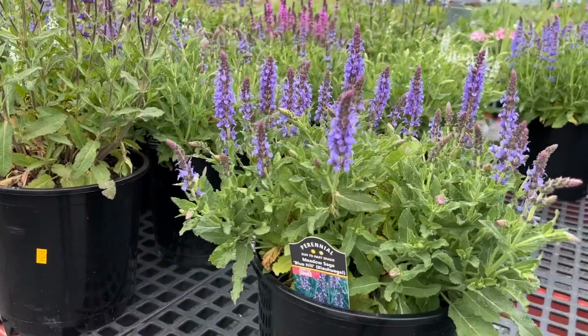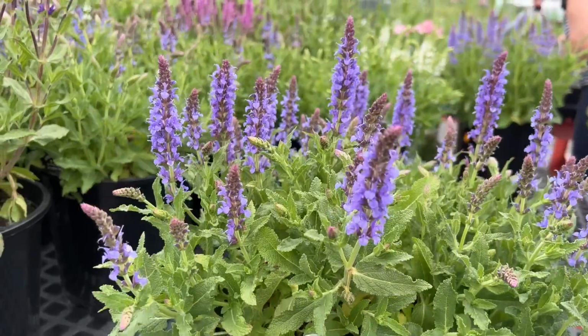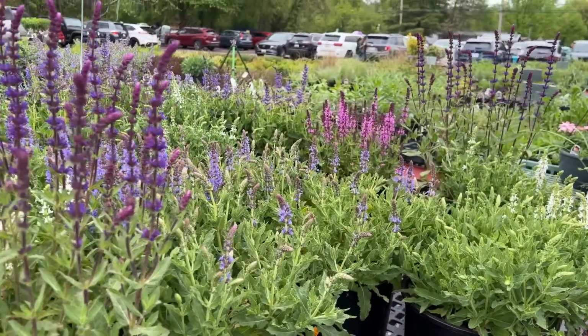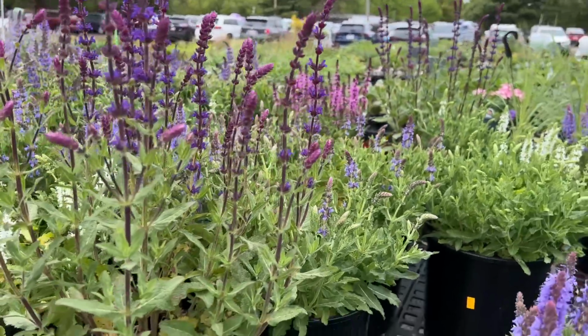Salvias, some of my favorite kinds of plants. I didn't end up bringing home any of these, but I like every single one of these. And I was just having a lot of fun watching all the bumblebees on them.